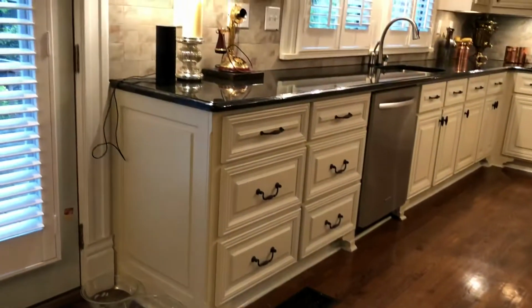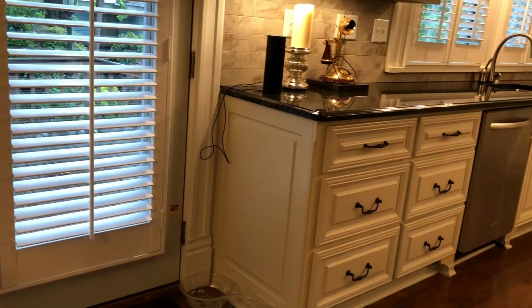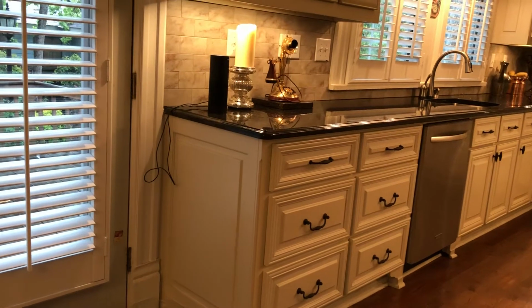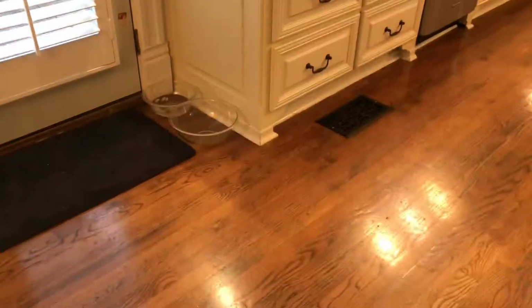I'm going to pan down to that. And we weren't going to change it. It is a dark stained oak. And so our kitchen floor is a dark stained oak. And when we redid the kitchen, I wanted white cabinets. We had maple cabinets here, and they competed just horrendously in my mind's eye with the oak floor.